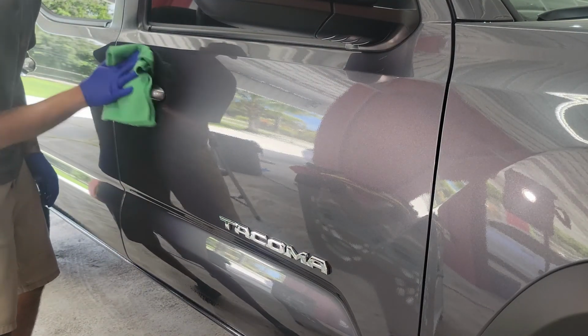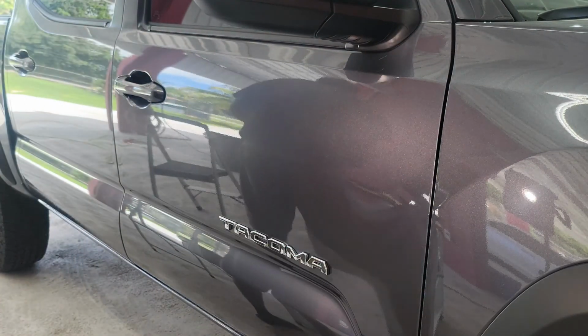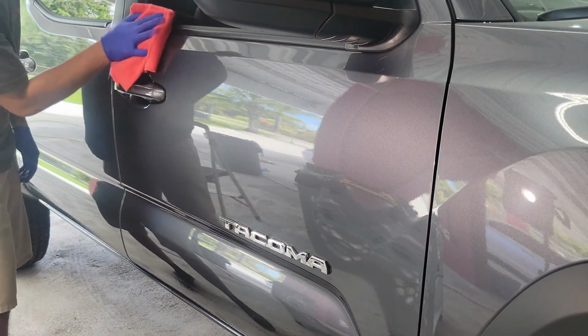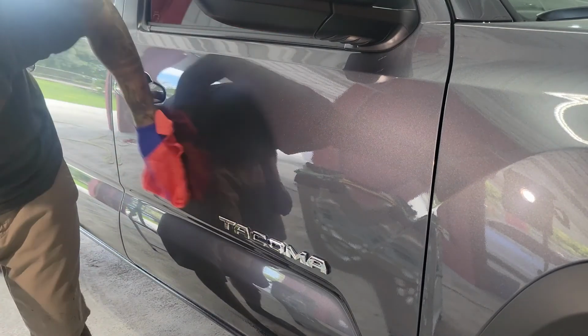When you first initially apply the ceramic coating, you want to make sure you do at least 2 to 3 dabs onto your applicator pad. That's just like priming the polishing pad. You want to make sure the applicator pad is primed, and then you start with either the hood or the roof.